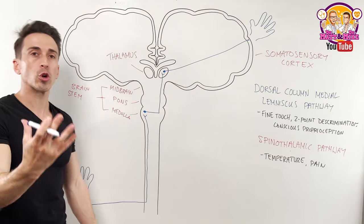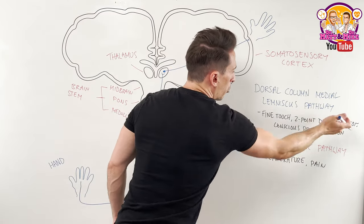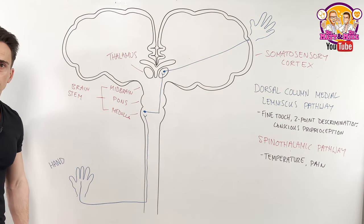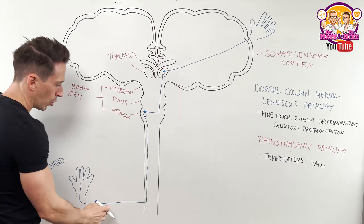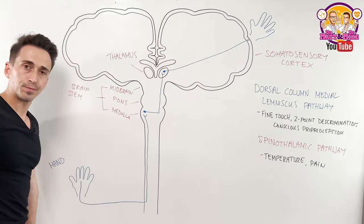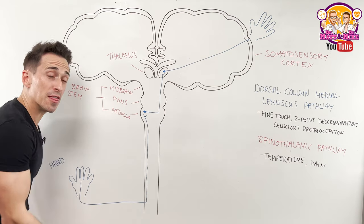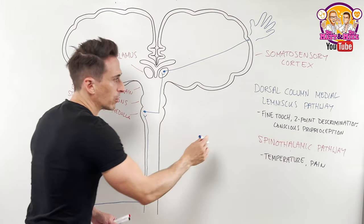We have now just become consciously aware of some sort of fine touch, two-point discrimination, or conscious proprioception associated with the hand. What can you see? It is a three-neuron chain. One, two, three. It ascends up the same side of the spinal cord that it enters. So that's the dorsal column medial lemniscus pathway.